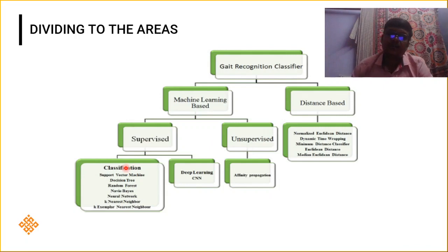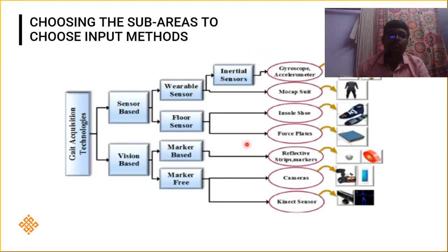Supervised means we will be having both features and labels. Examples are support vector machine, decision tree, Naive Bayes. It can be deep learning as well. Unsupervised means it can be cluster based methods, K-means. So these are all the available methods for gait recognition. Here we are working with vision based, with cameras, marker free.